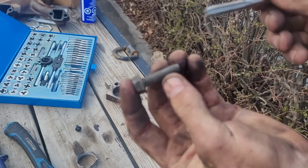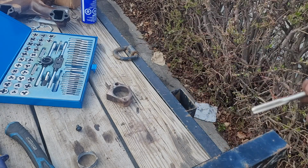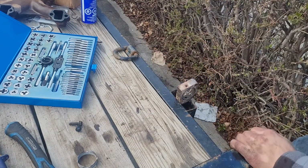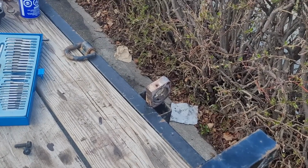And they are obviously the same thickness and everything like that, which is perfect. Anyway, so now what I'm going to do is go ahead and tap these holes, and I'll show you how to do that. You want a nice steady surface to work on there. So I'm using the trailer. It actually does work pretty well.